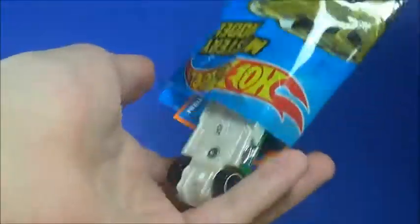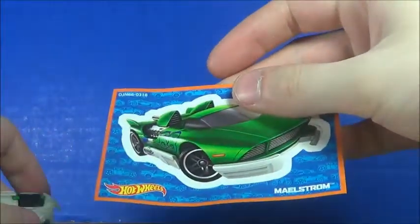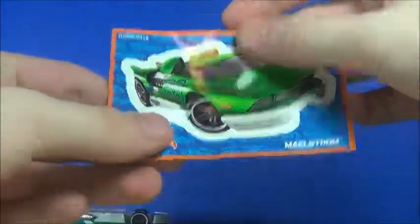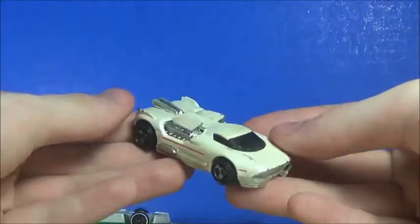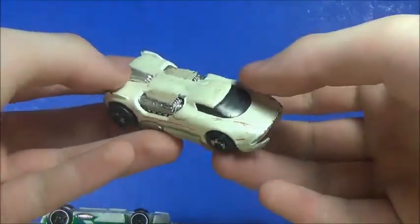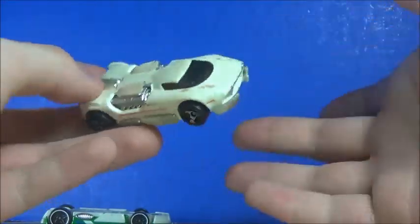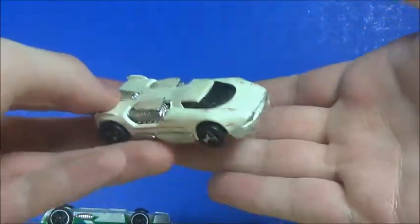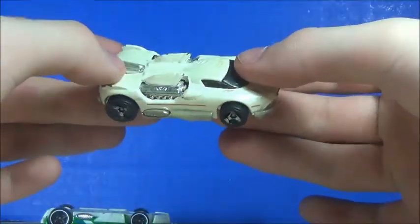Let's open this up. And it is Maelstrom. There's the sticker. I'm just leaving it upside down like that. And there's the poster. There's the sticker. Now, I've had one previously. This came with a track set, a blue track set. And I love those play sets, by the way. This was my first and only Maelstrom. I've never had another Maelstrom. This was one of my favorite Hot Wheels cars.